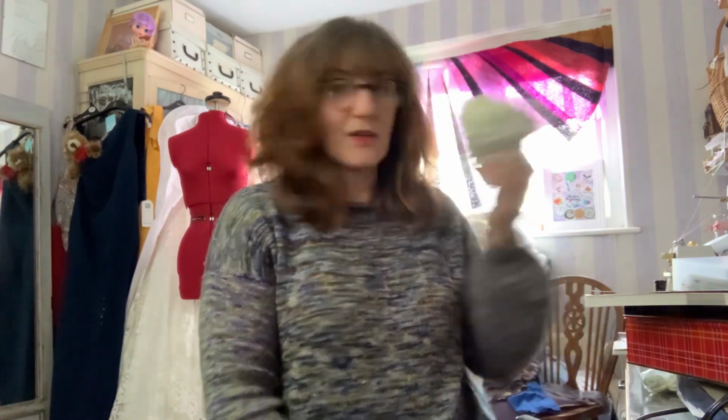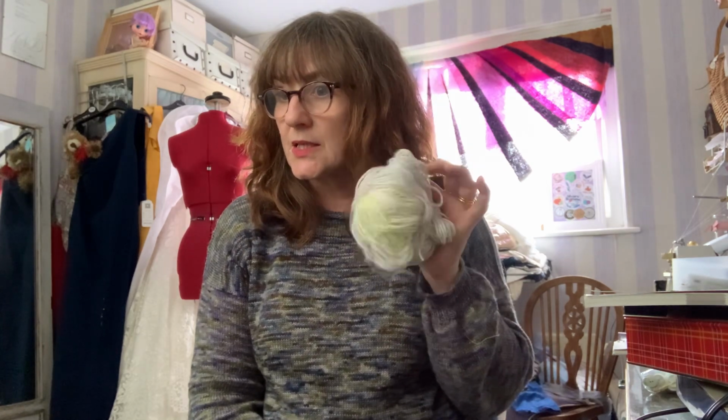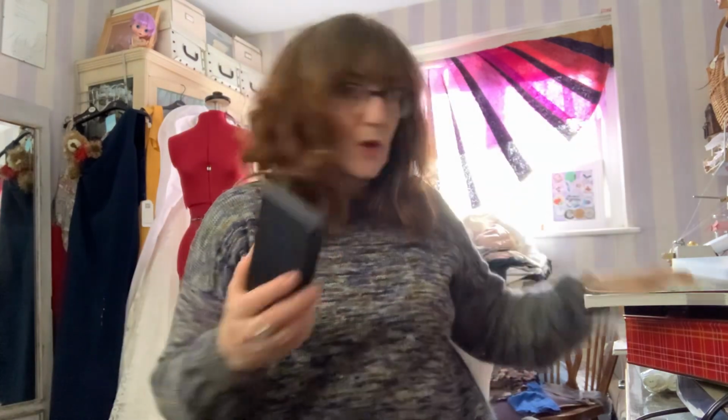I go through phases. So what I have left, I'm going to make a hat with, which is the Teesside hat, which is just a very plain hat with a little top knot. And I weighed this yarn to make sure I'd have enough. So I weigh my yarn on this, which is a little tiny scale, smaller than my hand. So it's a set of jewellery scales, I think. It's very handy for weighing small amounts of yarn and being quite precise for scrappy projects.